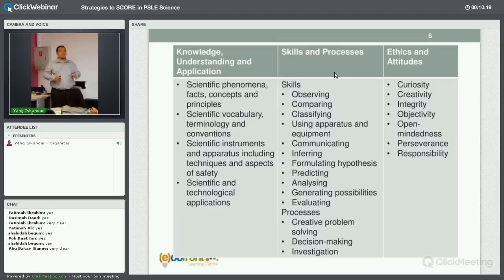All right, the one in the middle is, I think, the most important for our students, which is the skills and processes in doing science. There are 14 skills and processes, commonly called process skills. These are the basic ones: observing, comparing, classifying, the use of apparatus and equipment, communicating, inferring, formulating hypotheses, predicting, analyzing, generating possibilities, and evaluating. And processes, being able to creatively solve problems, make decisions, and conduct investigation. Okay, scientific investigation.